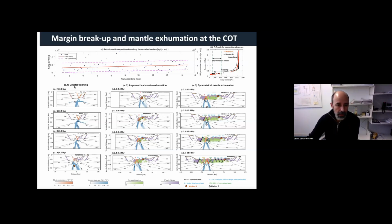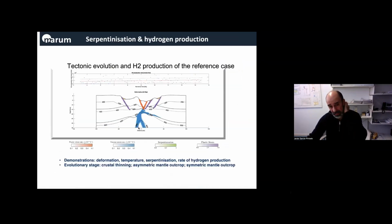In this model, he started with crustal thinning and these ocean wall faults, and then a symmetrical phase of mantle exhumation, where you can see all this phase. After that, it came into a different regime in the end, in which it entered this flip-flop mechanism that you all know. So in summary, we go into this.